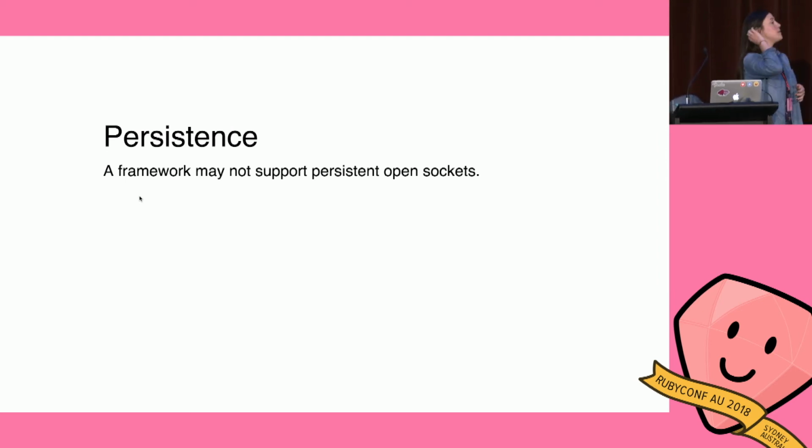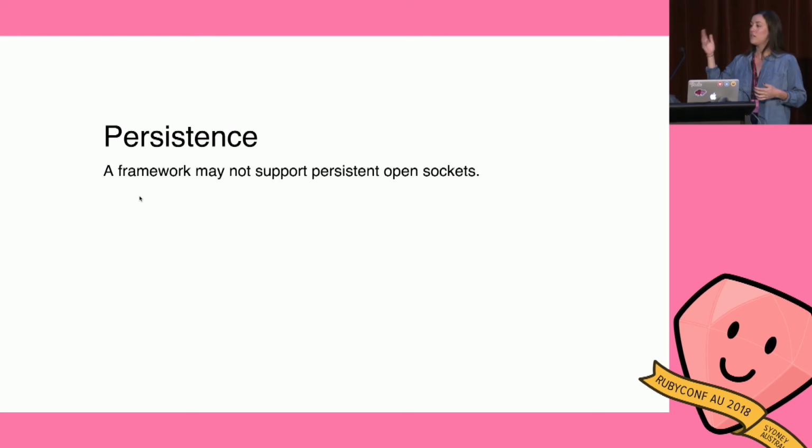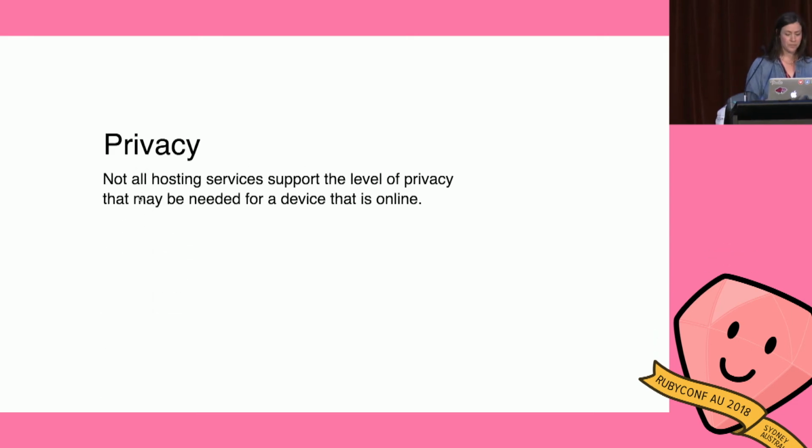For example, like I was saying before, we have our Rails application or just any web server that's running. We can't necessarily keep a socket open because it's a running process, and it can't handle that open socket. So that's why we need that side process to handle the open socket, and then it talks back to the web server or the database.